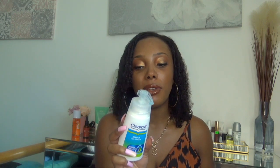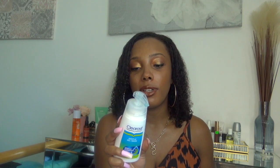It deep cleans pores without over drying the skin, contains aloe vera and cucumber extracts and vitamin B3 in a pH balanced formula to be gentle on skin, helping to keep skin clear of breakouts all day, every day, dermatologist tested. So basically it does exactly what it says it's gonna do. It helped to calm my breakout within 3 days.